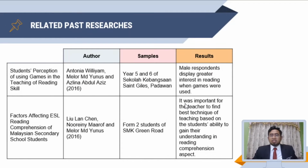There were two studies that were significant to this study. The first was carried out by Antonia William, Malomat Yunus, and Azlina Abdul Aziz in 2016, which studied students' perception of using games in the teaching of reading skills. The sample of the study was Year 5 and Year 6 pupils of Sekolah Kebangsaan Saint Giles, Padak 1.